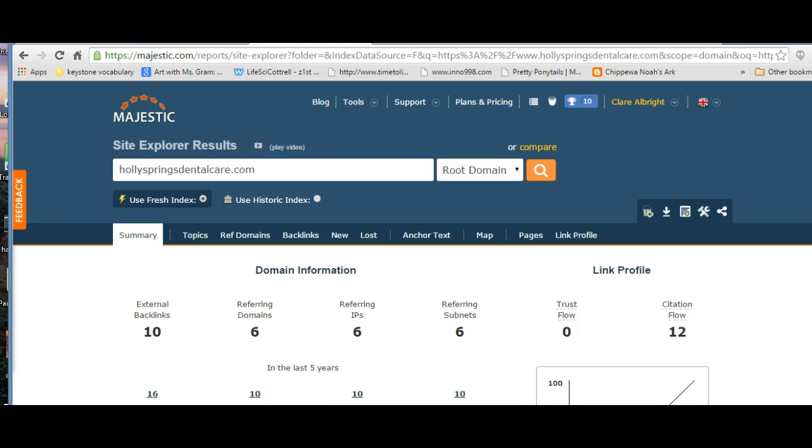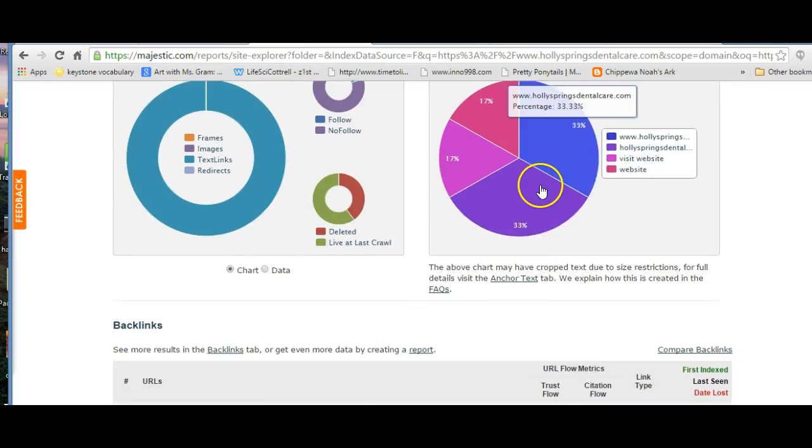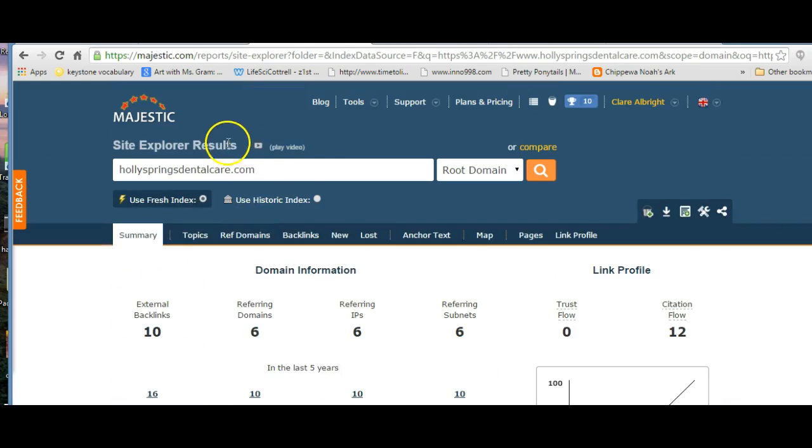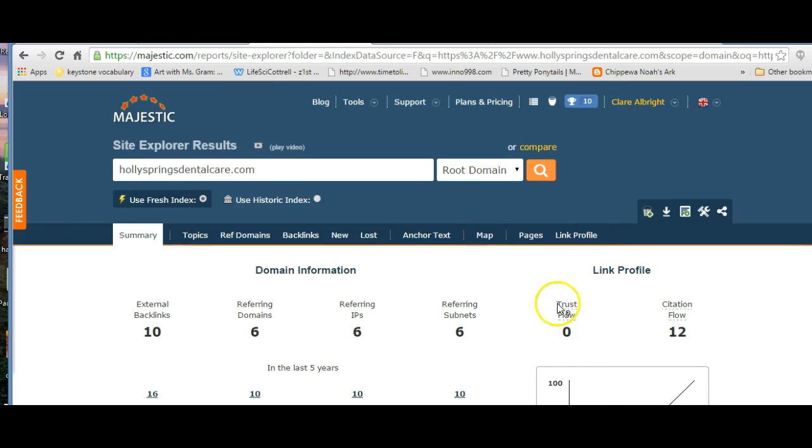One of the main tools that a lot of people use is Majestic SEO. It's majestic.com. Anybody can buy this. You kind of have to know what you're doing with it, but you're welcome to go and buy it. I think it's like $300 a year or something like that. Since we have the Holly Springs Dental Care up, I've actually gone through and searched. What this does is it tells you how many people are linked and talking about this site, how many backlinks there are, and whether they're trusted or not. Trust goes into content and stuff. I'll show you that in just a second.